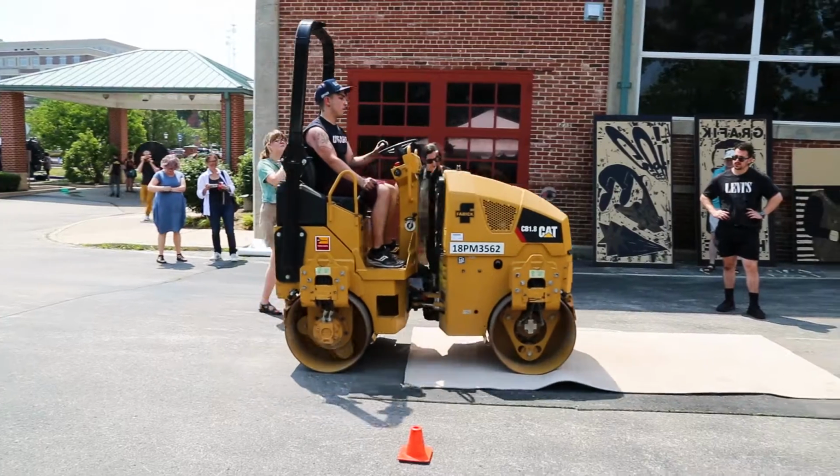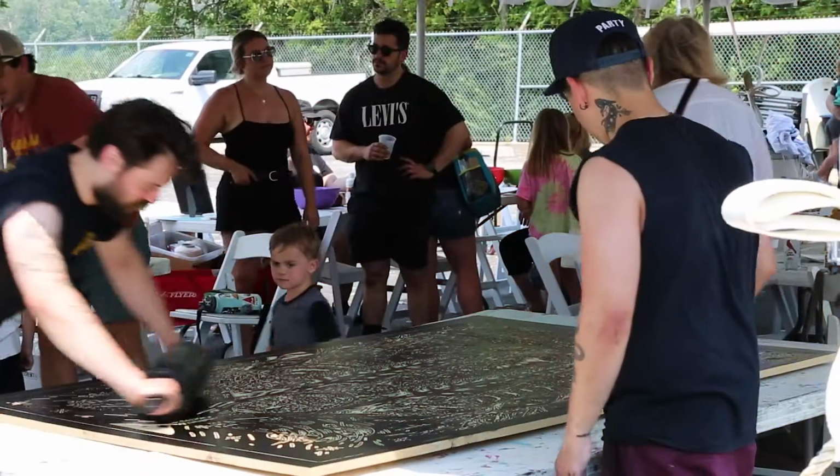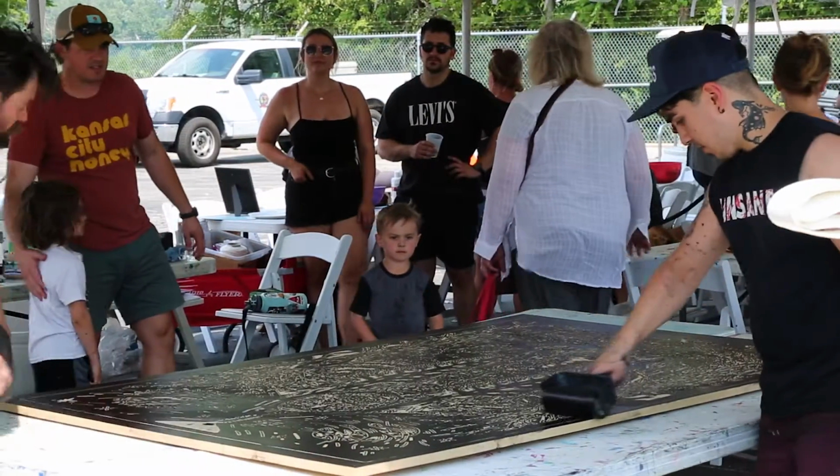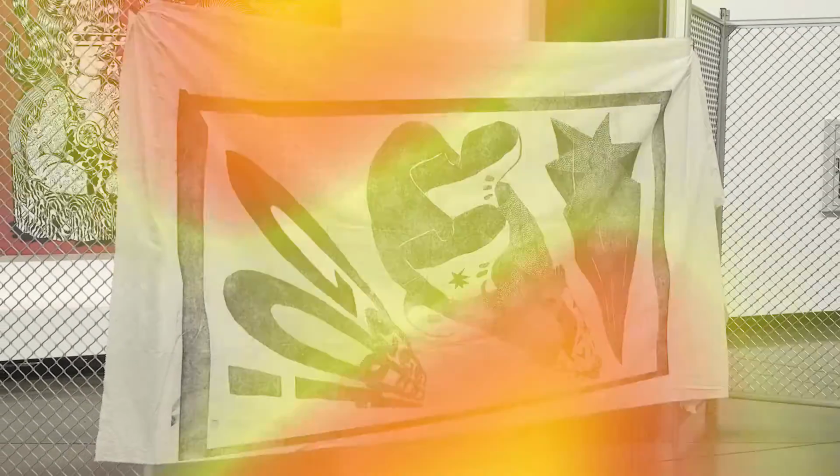I'm an artist myself, and I've never seen steamroller printing, and it was really awesome and super unique and original. Definitely don't see this every day, where a steamroller actually prints the ink onto something. These are like 8 feet long. I love the printing process, and having something this large printed of my work is pretty dang cool.